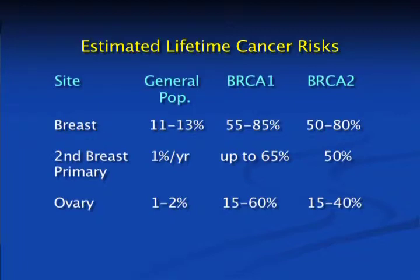We also know that that woman has a higher risk of developing a second breast primary. And if you think about the underlying biology, this makes perfect sense. Because if someone carries one of these mutations, again, they've carried it from the time they were a fertilized egg. They either got it from their father's sperm or from their mother's egg, and so it's in that fertilized egg, and as that egg divides and divides and divides, this mutation is present in all of those cells. So if a woman carries a mutation, it's present in all of her breast cells in both breasts.